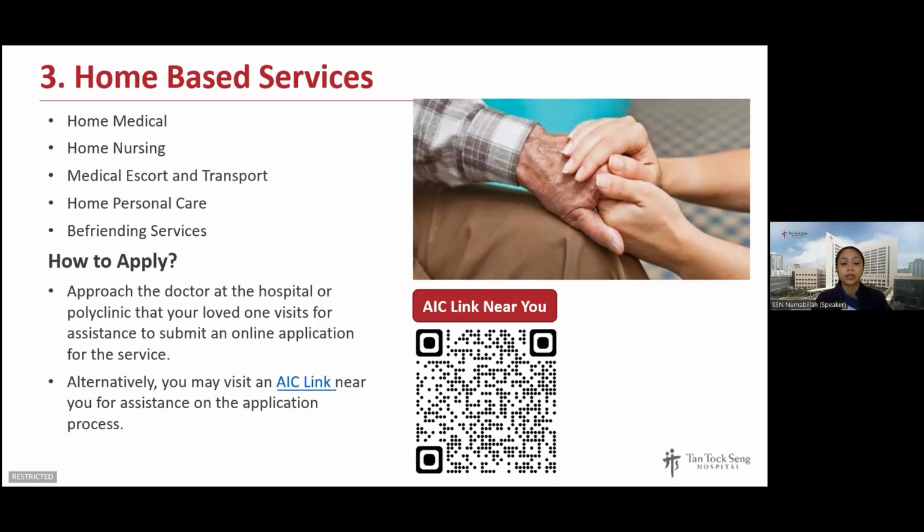their problems. So how to apply? This is the same as dementia daycare. You can either approach the doctor at the hospital or a polyclinic nearest to you, or the one that your loved one visits, to submit an online application. Otherwise, you can also go to the AIC website to apply.